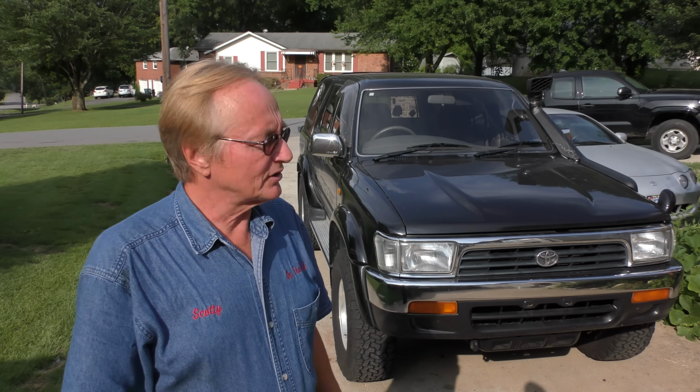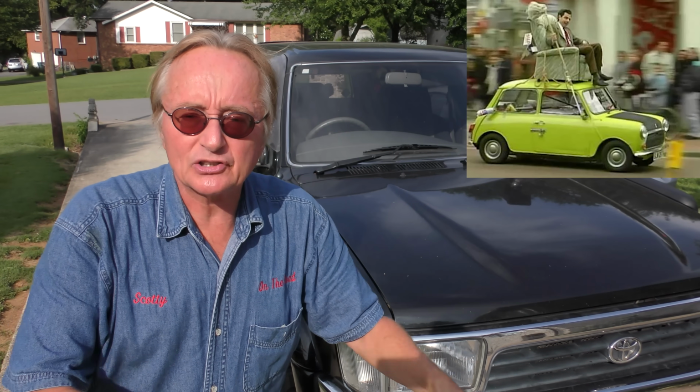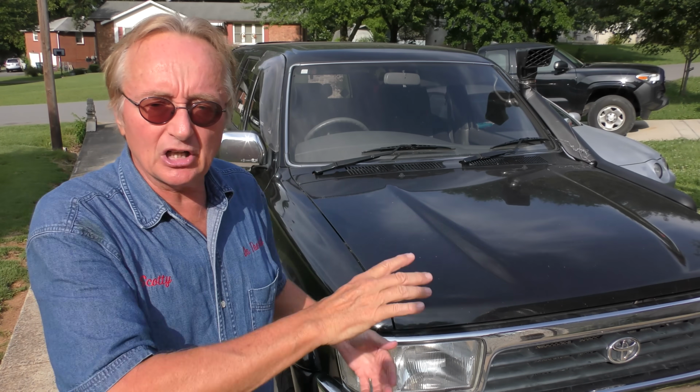Okay, what is this? Looks like a Toyota 4Runner, but no, this is a Japanese vehicle. The first clue is the steering wheel's on the wrong side for us. Realize that the Japanese drive on the wrong side of the road like the English. They drive on the left side of the road, so they have to have the steering wheel on the right side so they can see when they pass people.